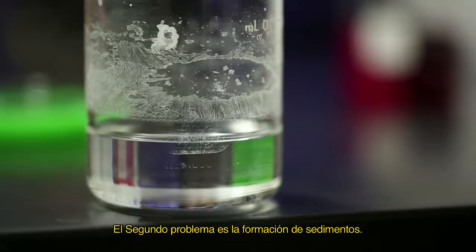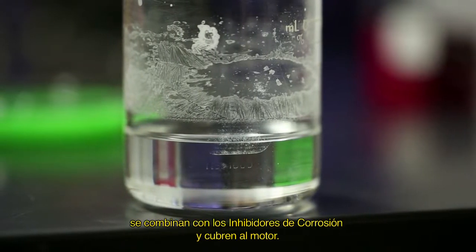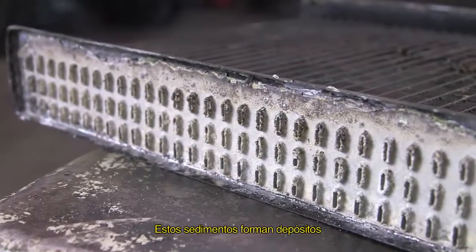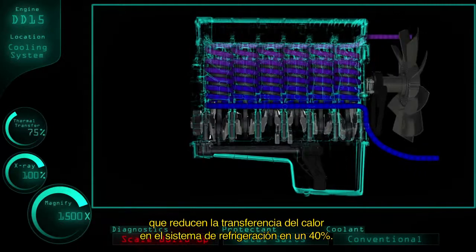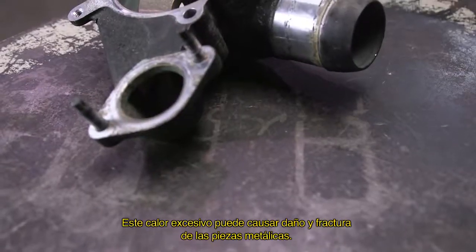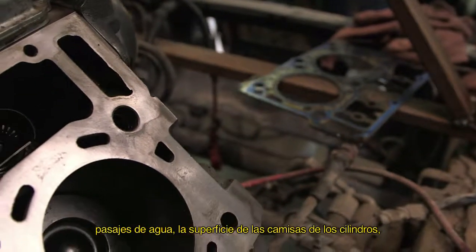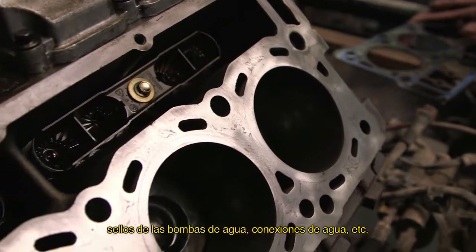The second maintenance issue is scale, which happens when hard water salts and tap water combine with corrosion inhibitors and begin to coat the engine. This scale seals in heat and can reduce the heat transfer of the cooling system by 40%. This excessive heat can cause warping and cracking of the metallic parts. Scale is found on cylinder heads, water passages, the surface of cylinder liners, water pump face seals, and the water manifold port connections.